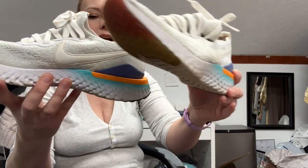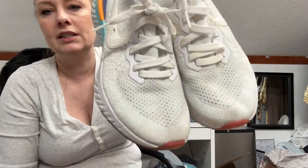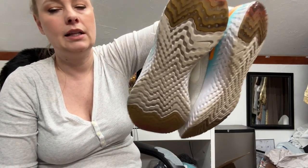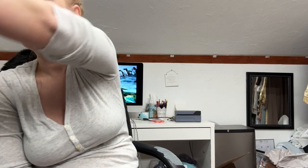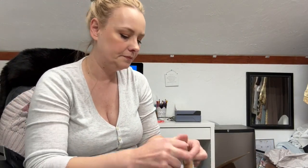You know, I might try cleaning these up. I might just throw them in the wash. The only reason I wouldn't list these is because they're pretty dirty. But maybe if I throw them in the wash, I can clean them up and try to sell them. So I'm going to put them in the sell pile for now, because I will put in a little bit of effort to try to sell those. These are a pair of Adidas.